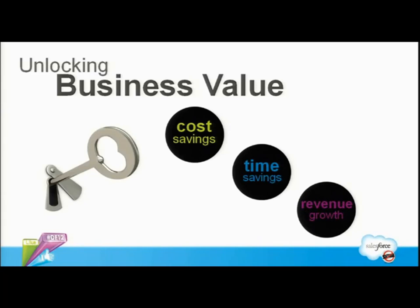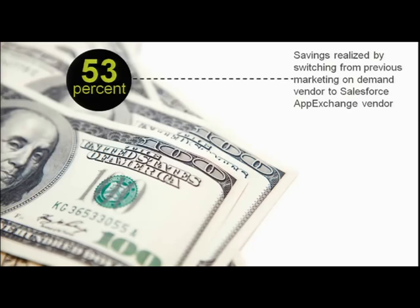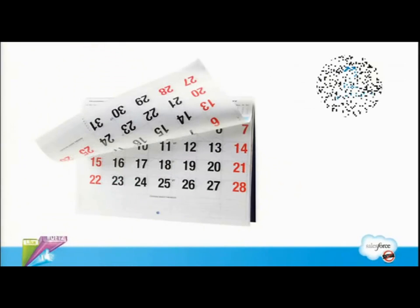Last is revenue growth. This is the increased sales volume and ROI delivered as we're able to actually reinvest a lot of the time that we're saving from all of these processes and reinvest that back into developing more productive and impactful sales programs. So by our switching to this AppExchange vendor, PrintSF, we actually saved 53% on the operating costs that was associated with our marketing on demand program from our former vendor. I'd just like to point out that not only did we realize substantial cost savings, but we also gain substantial functionality as it relates to areas such as data integration, customization, and even the analytics.